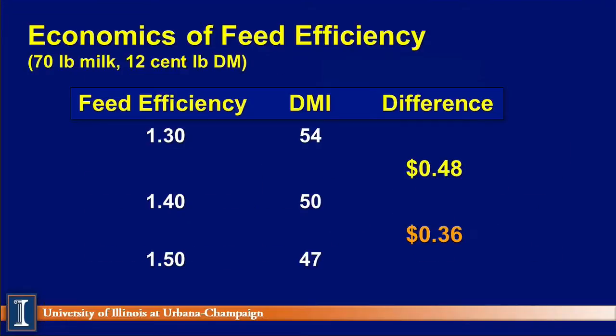Now, that's important if you look at this very simple slide that I borrow from one of my colleagues, and you can see that if I have 70 pounds of Holstein milk with 12 cents per pound of dry matter, if my feed efficiency was 1.4 and you did something on the farm, and we'll point those out right at the end of the webinar if we have time, 1.4 to get it up to 1.5, you can see I've saved 36 cents a day because I've saved that 3 pounds of dry matter times 12 cents.